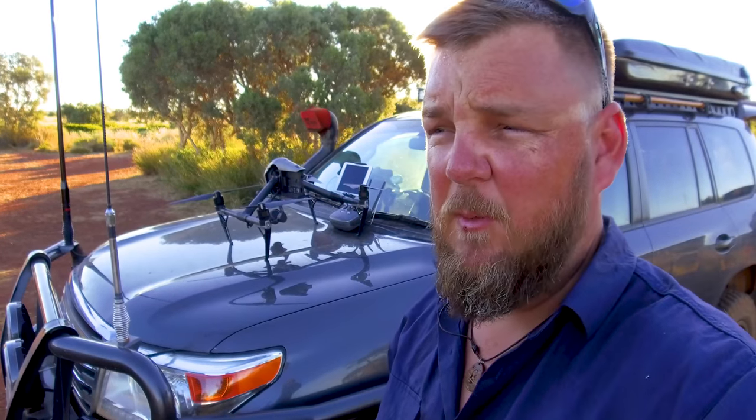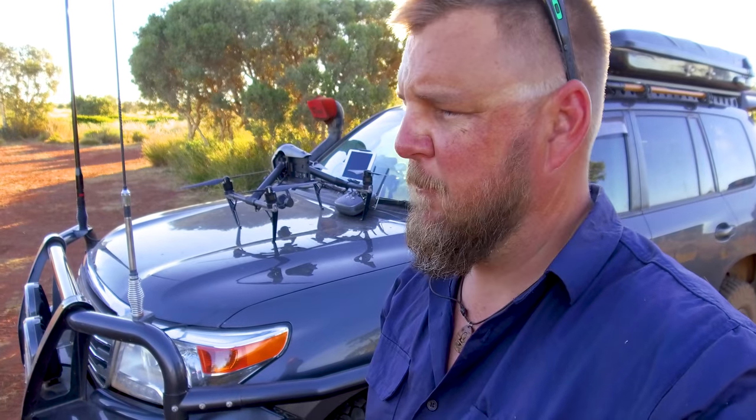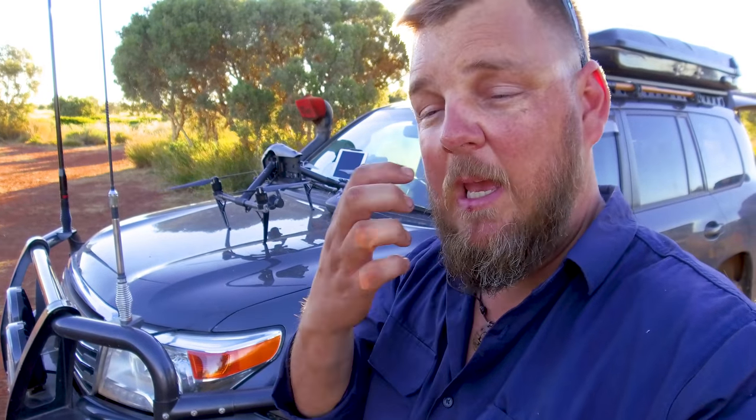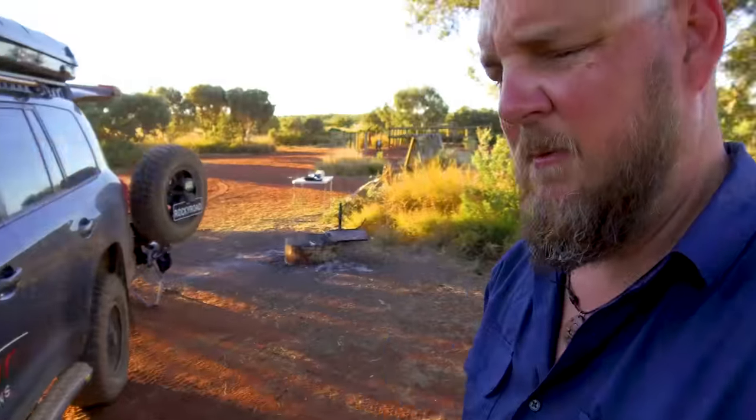I've just arrived at well 26, which is the halfway well for the Canning Stock Route trip. Did a little celebration when I covered halfway, and really happy to be camping here because I've got it to myself again. Really enjoyed camping with people last night, but I do prefer to be out here on my own.